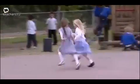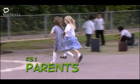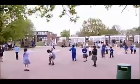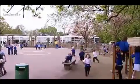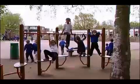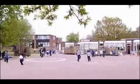Mallory's Infants is a two-form entry school in northwest London. With 61% of pupils learning English as an additional language and 32% designated as special needs, their Ofsted said that very good provision for literacy has contributed to the rising standards in the school. Despite its residential suburban location, the school population has shown a steady increase in the number of children with English as an additional language over the last 5 years.